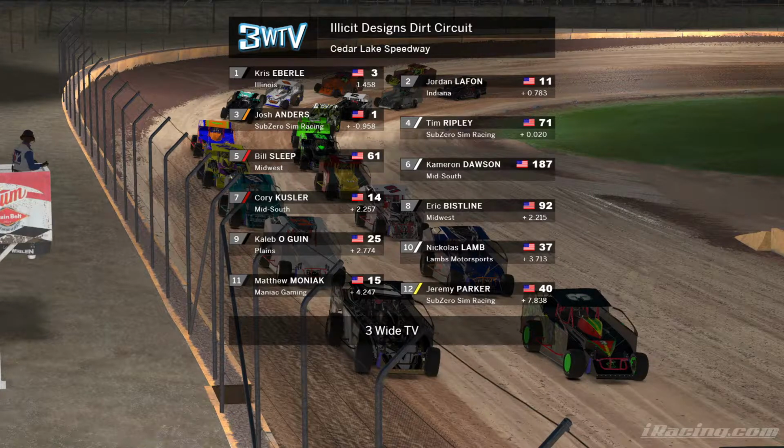He's going to be a tough one to beat, but we saw that pace out of Eberly as well. Anders and Ripley. It's going to be a very fast front 4 here tonight. Bill Sleep and Cameron Dawson will be rounding out your top 6. So it looks like a little bit of a top 6 inversion going tonight.